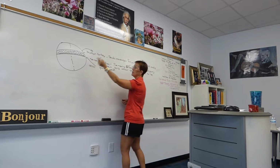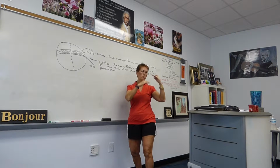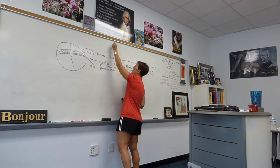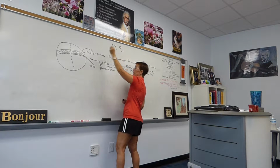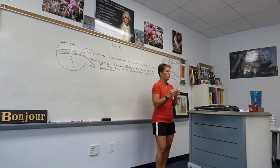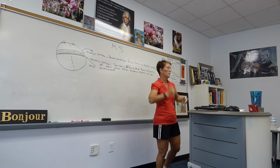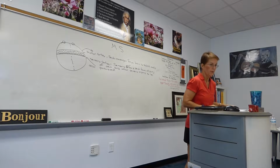The way I remember the motor cortex and the sensory cortex in terms of which one is located where is very simple. Here's your eyeballs. M from front to back comes before S. So the motor comes before the sensory.